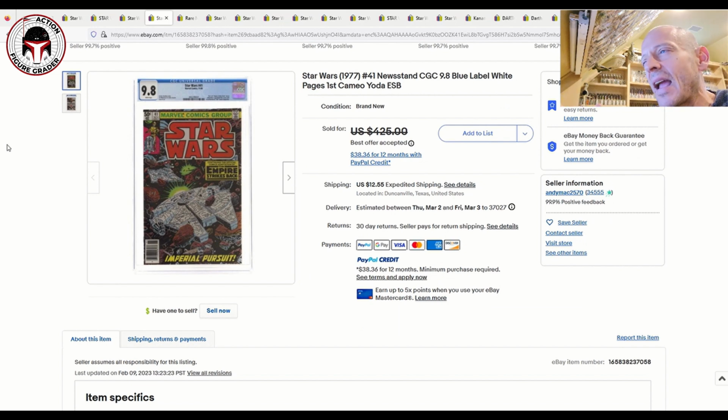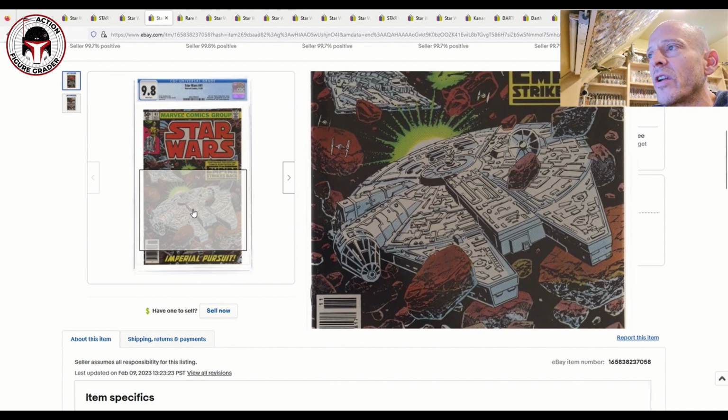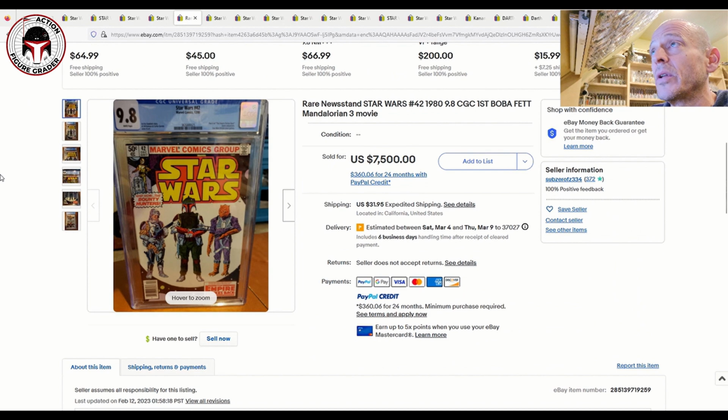Really, anything after about Star Wars 35 or so becomes very difficult to find in newsstands, because the direct editions in the early 1980 to 1983 period is when they started to really take off across all comics. So just always look for that barcode in the lower left-hand corner, and then you're dealing with a newsstand edition versus the direct edition. But that is a gorgeous book. I would love to add that one.